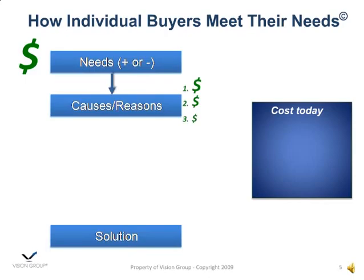So let's examine what the causes or reasons could be for a quality control problem. The first one could be the raw materials are faulty. The second reason could be that the employees are not trained properly. The third reason could be because the equipment is out of tolerance. Multiple reasons can exist then for why a buyer cannot reach a need. If we think about it, the reasons that they're experiencing difficulties or are not able to exceed their goals represent the cost they're facing today.